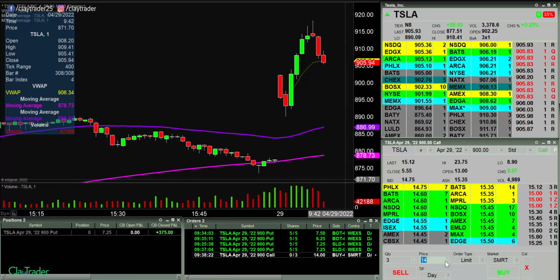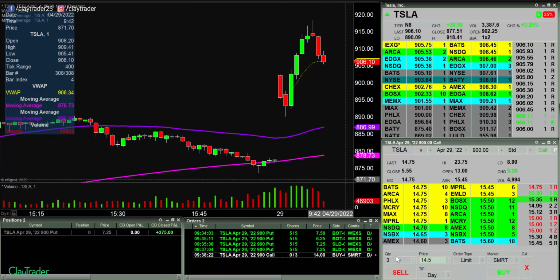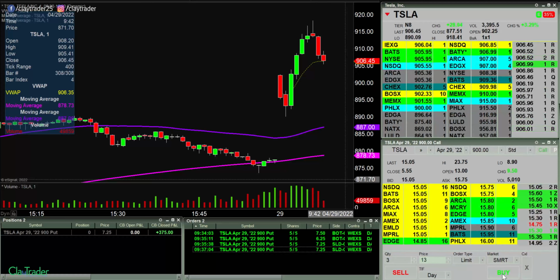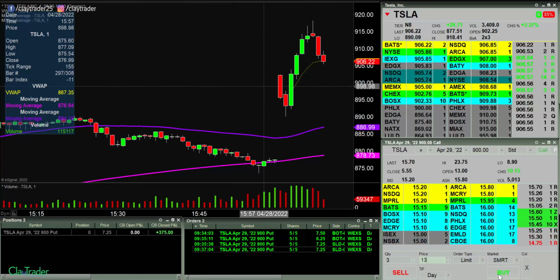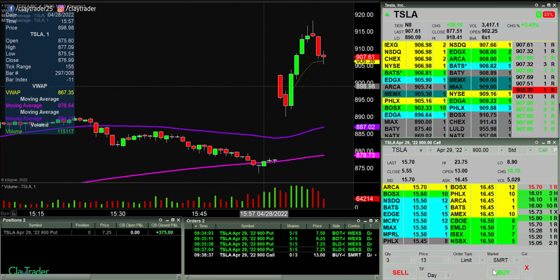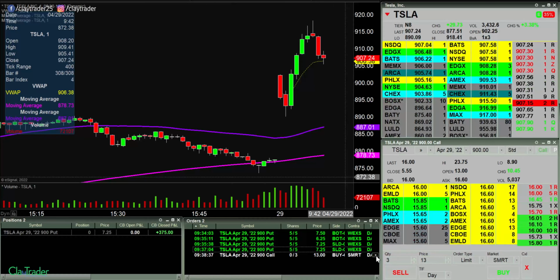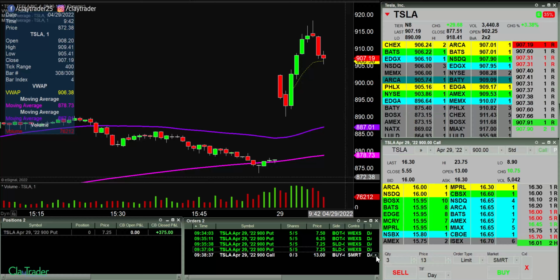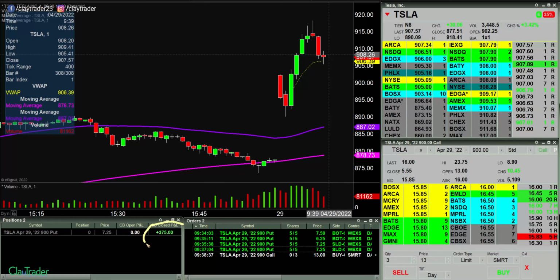Gonna go for some at 14. Actually, no. 13. There is a bit of a guessing game here with options because you never quite know what the value of the option is going to be at a particular moment in time. But yes, I'm up 375 if you're maybe not familiar with my screen. You can see that right there.